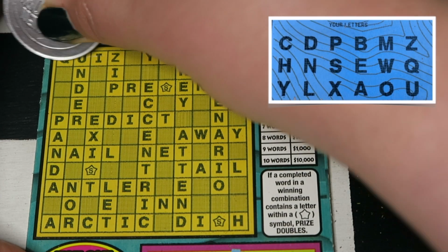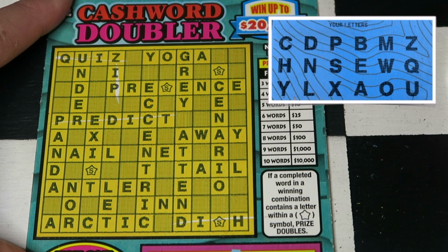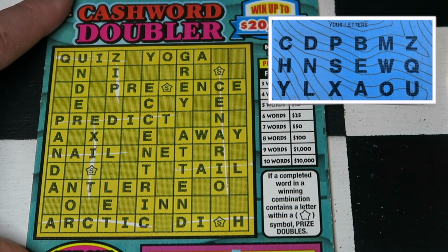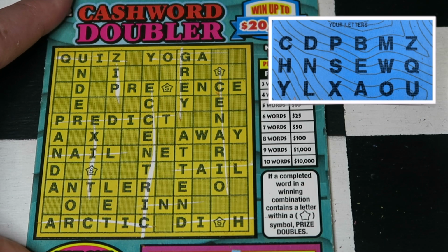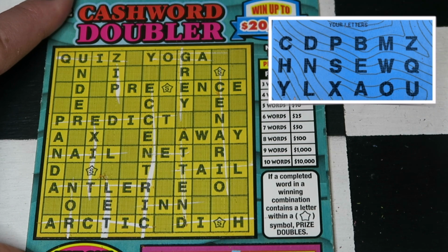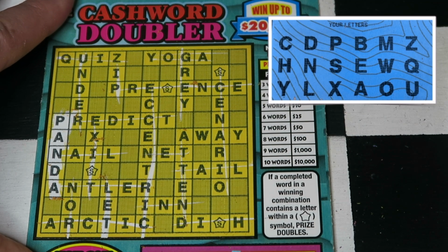Okay, so no I. So no quiz, no zip, no predict, no dish, no arctic, no nail, no exist, no tail, no scenario. Okay, so no I's are done. Y-O, no G, so no yoga. No gray. Let's see here. No I. Eccentric, no T. So no antler. No let. No attend. No net. No R for nor. We do have panda. No R for under. No R for presence. We do have away.